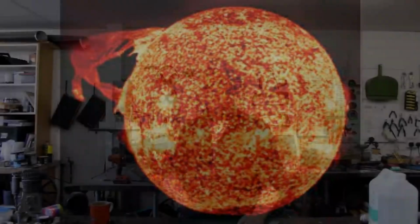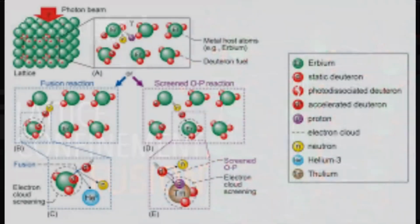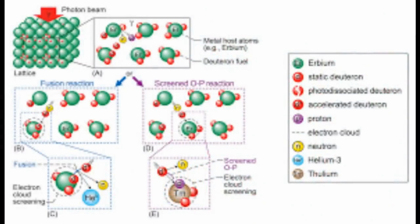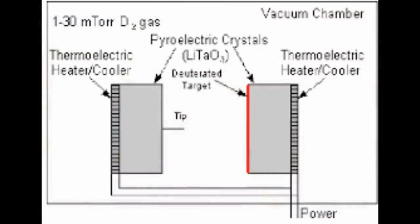Now, on the cold fusion side of things, there are several variants that are really looking exciting and are real variants. There's something called lattice entrained confinement. Some metals will absorb hydrogen. When they absorb hydrogen, they bring everything close together in the metal lattice, much closer than they would be if they were zipping around. Then all you have to do is hit them with a bit of energy and they will fuse together. And it was in 2020 when NASA did exactly that.